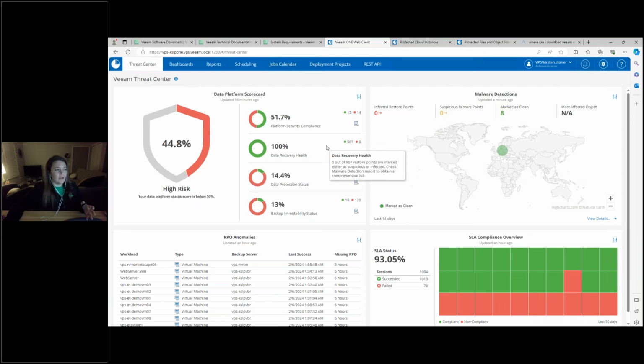It's going to take a look at your protected machines, if they're meeting your recovery point objectives. It's going to take a look at any type of inline scanning, malware scanning you're doing through Veeam Backup and Replication as well, and providing you with insights there. And then also your immutability status. So you probably are sending maybe some of your backups to object storage with immutability, right? So this is going to take a look at that and really make sure that the workloads are being protected with that immutable time period.